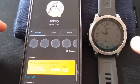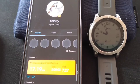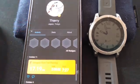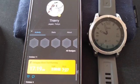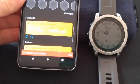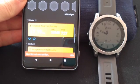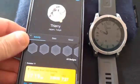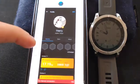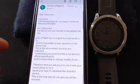So on my right here, there is my Fenix 7. Here is my phone. As you can see, it's Cherry, my name, and Tokyo, Japan. The phone and the watch are paired, but I turned off the internet connection purposely. And now I'm gonna show you what Garmin Japan replied to me. I'm gonna let you read.